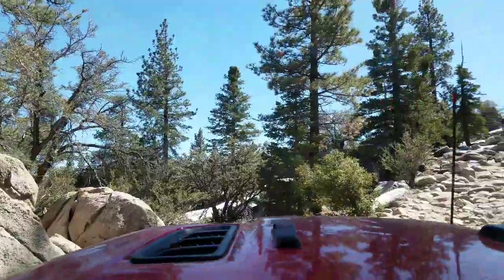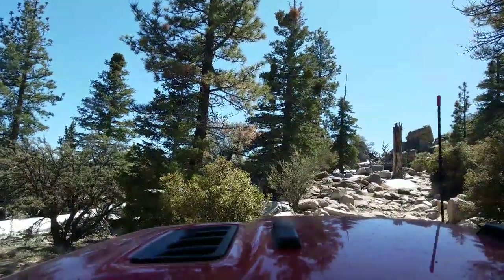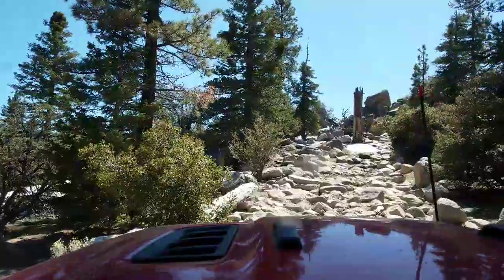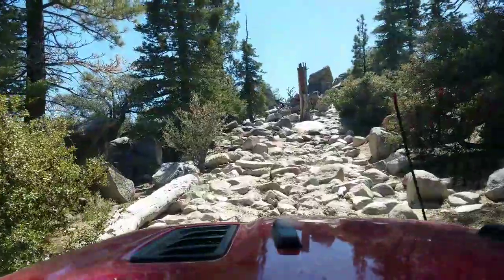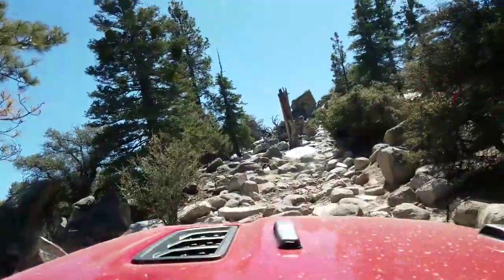And this is the Gatekeeper. Well, we passed the Gatekeeper. Both of us got through the Gatekeeper. Rock gardens like this is Jen's forte. So I don't generally have to spot her on this stuff at all. She's good at picking this stuff apart.